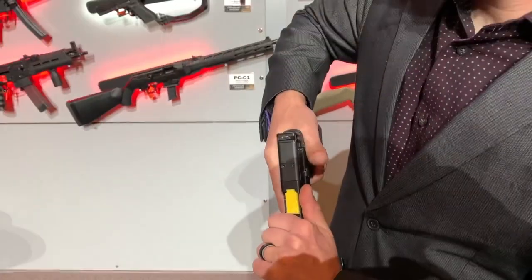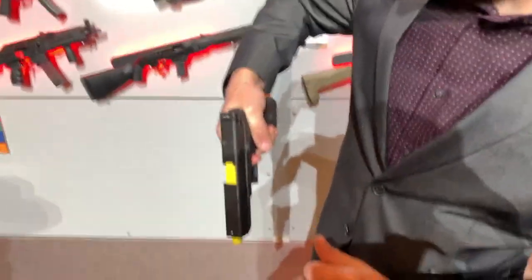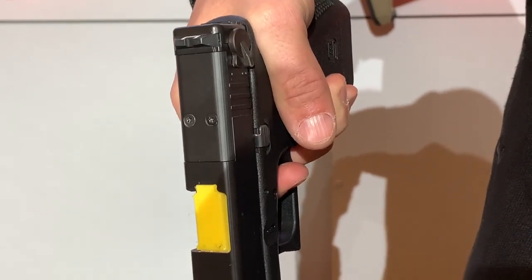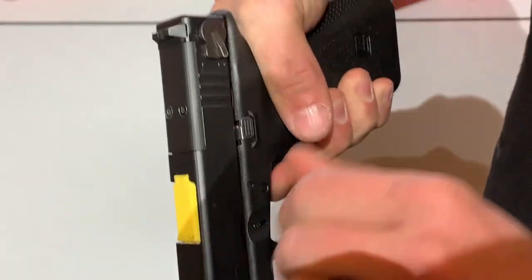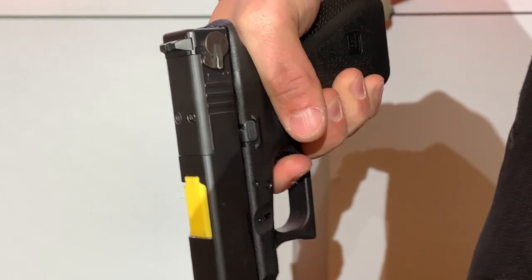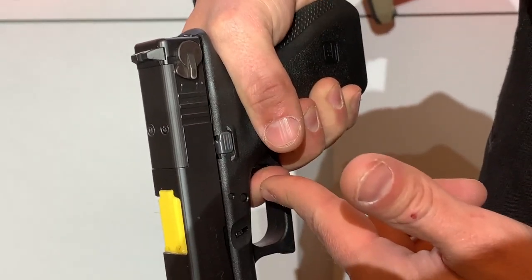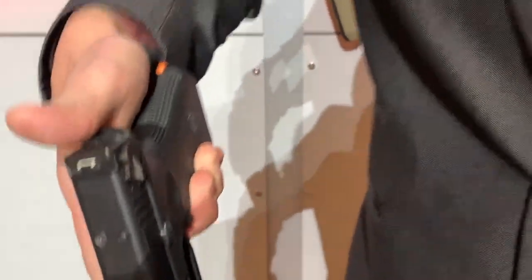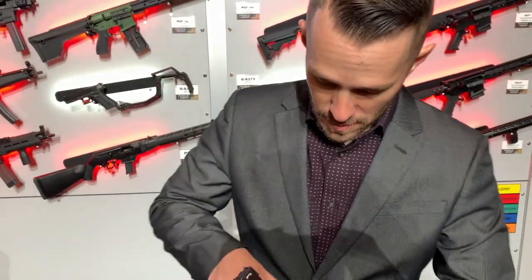Super controllable. Basically, in binary, you pull the trigger, it fires. Slide reciprocates back, chambers another round. You release the trigger, it fires. Also, just like the rest of our triggers, we can actually cancel that second shot. So with your finger fully depressed on the trigger, you switch it from binary to semi, let your finger off the trigger, and it does not go bang.